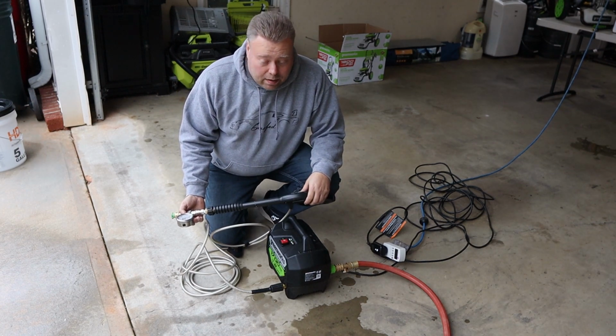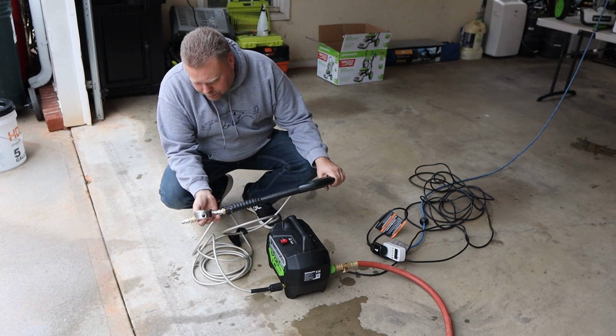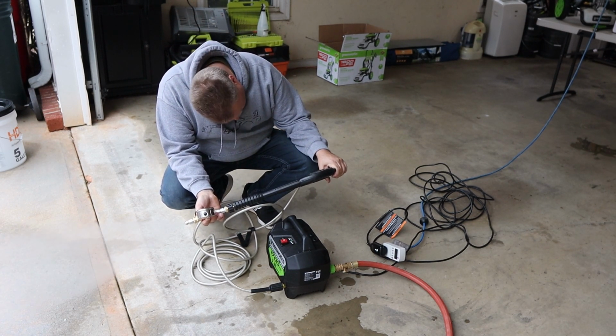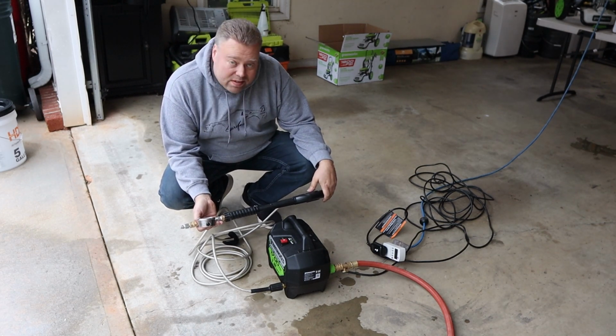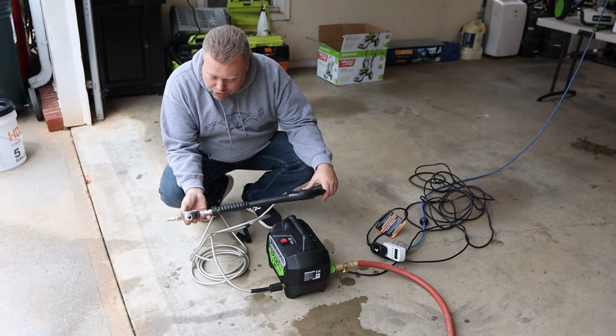1500 PSI at 11.8 amps. Boy, we're gonna get a lot more out of this. All right, let's go for max. This is the 1.0 nozzle. 1700 at 12.7 amps. And I guarantee you it's gonna hit that 1.2 GPM for sure.